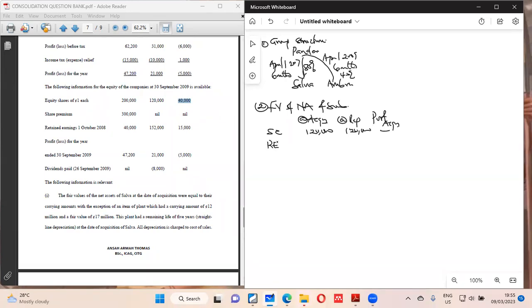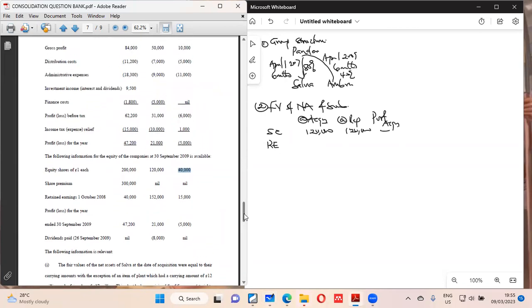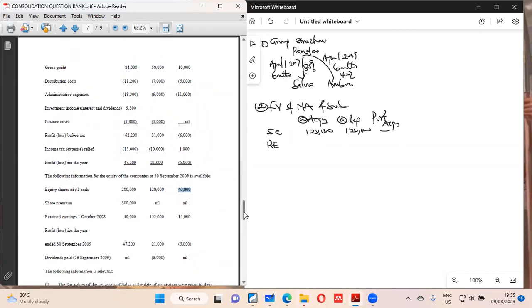Then retained earnings. What is the retained earnings? The first one you always need is at reporting. So this is the one they have for retained earnings up to 2008. Then this is the one for the year. So at reporting will be this one plus this. So 173.